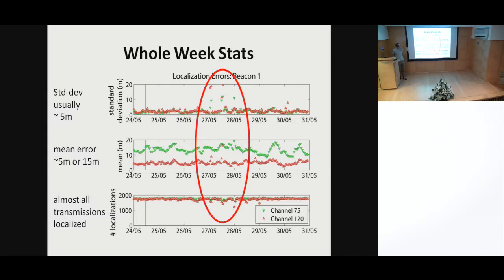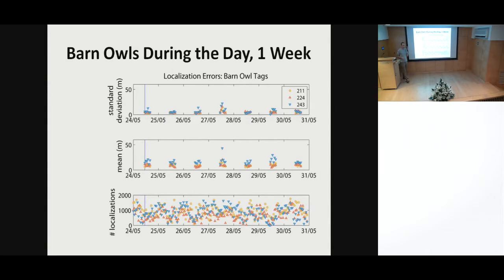Now one cool thing about the paper is that we've been able to get similar statistics, not for beacons, but for transmitters on plastic poles, and for what you actually get on wild animals. The reason we could do this is because we used barn owls, and while they incubate or have small chicks, the females remain in nest boxes, so you know where they are to within 15 or 30 centimeters, so you have ground truth. So we localize wild animals while having ground truth. This is really cool. This is just during the day. We don't show you the data during the night because we don't have ground truth during the night.